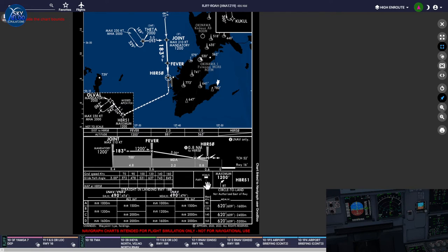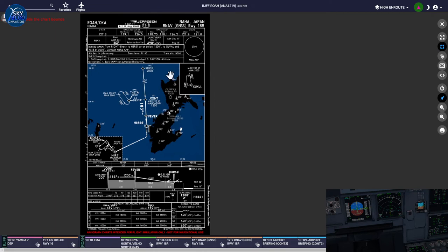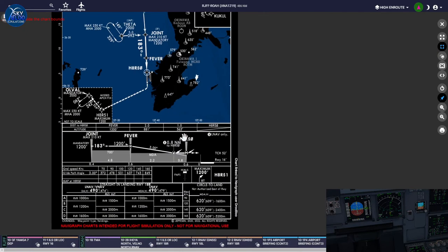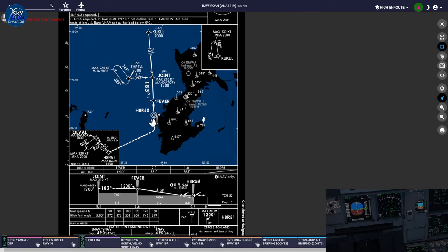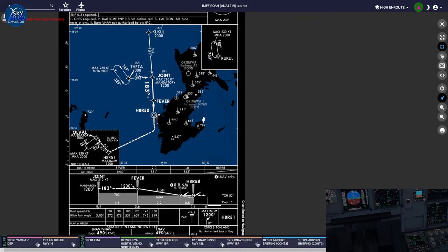If we don't have the required runway environment or required visual environment, which includes PAPI left side and high intensity approach light system, then missed approach is to make a turn to Hotel 8 runway heading at or below 1200 to Old Bell and hold at 2000, contact Naha approach. Circle to land is not authorized east of the runway, it can only be done on the west of the runway. Fuel prediction extra fuel 1.4 tons or 48 minutes.